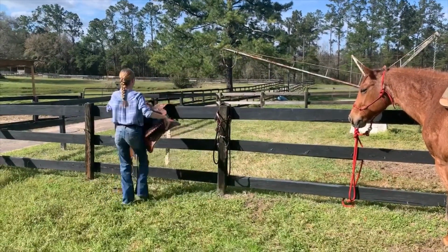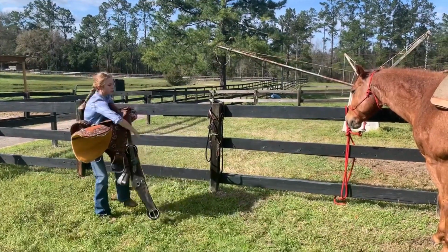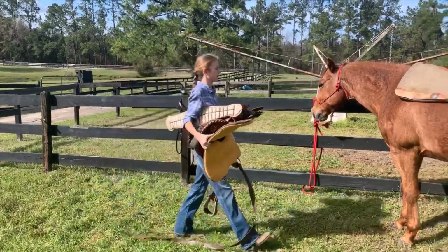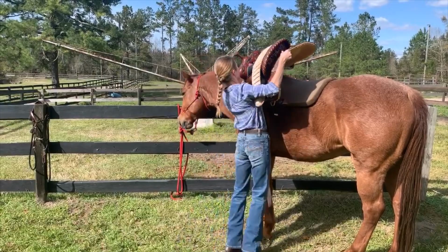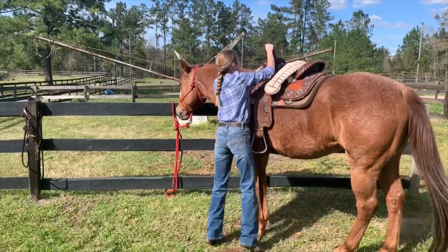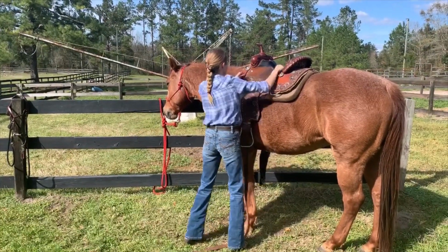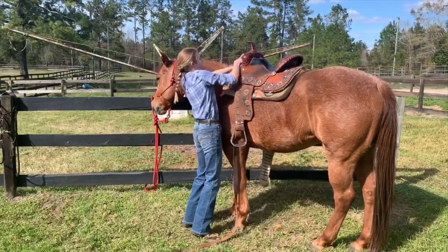And I'm going to grab the saddle. So I'm going to swing the girth and the stirrup up here, and then I'm just going to lift it up. Gently set it up there on top of him, and let his stirrup and his girth fall down onto the offside here. So I'm going to reach up.